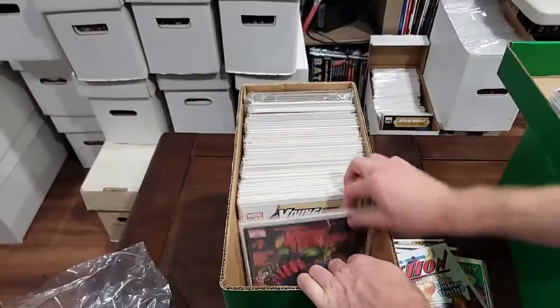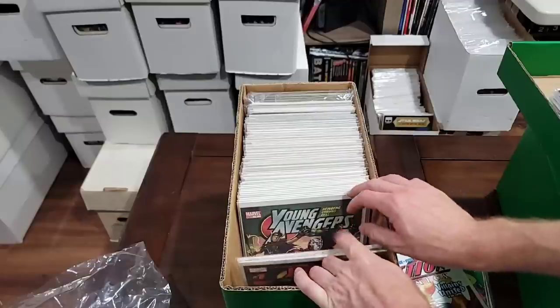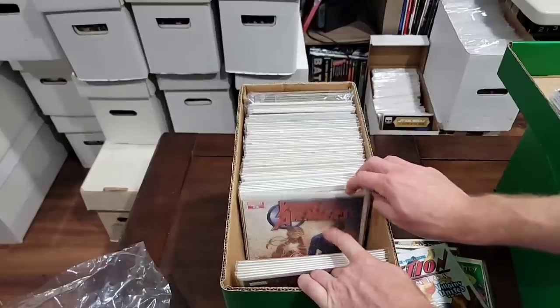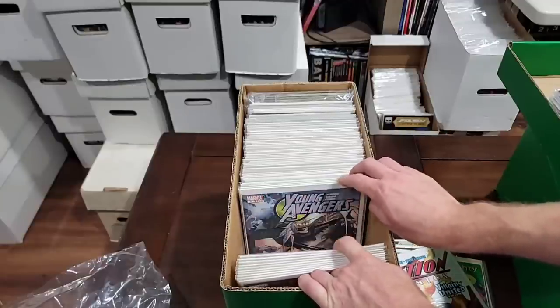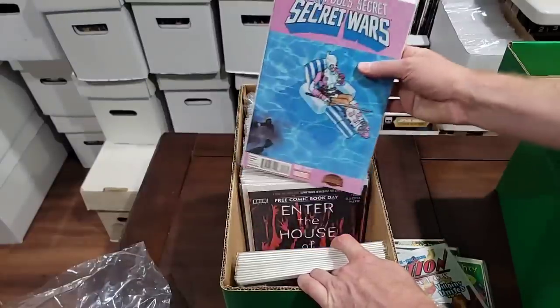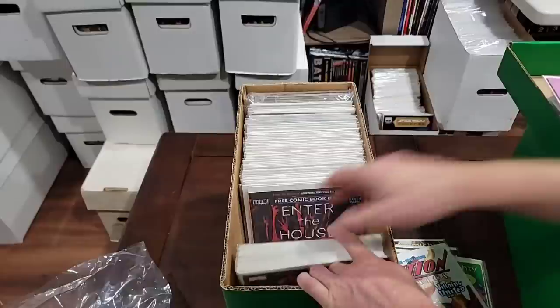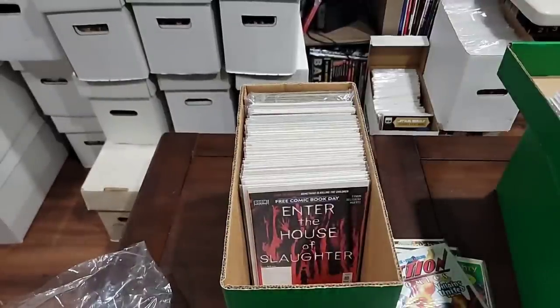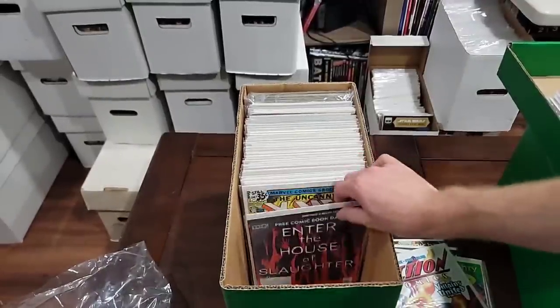Oh, Young Avengers number one. We'll take that. And 2, 3, 4, 5, 6, 7, 8, 9, 10, 11, 12. Oh, and the Gwenpool. That's the good one, the variant. All right. Okay, that's a nice chunk of stuff. Here, we got to put these way aside. So those we'll just talk about at the end.